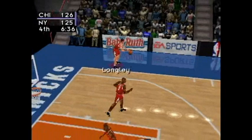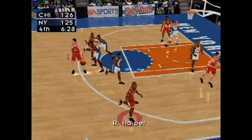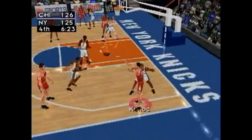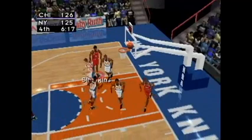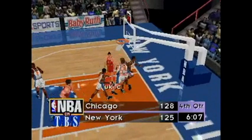Inbound pass to number 23. To Harper. To Longley. Pass to Kukoc. From the right side to Simpkins. He pump fakes. Takes the shot. He hits the rim. Long pass to Simpkins. To Kukoc. Makes the lay-in.